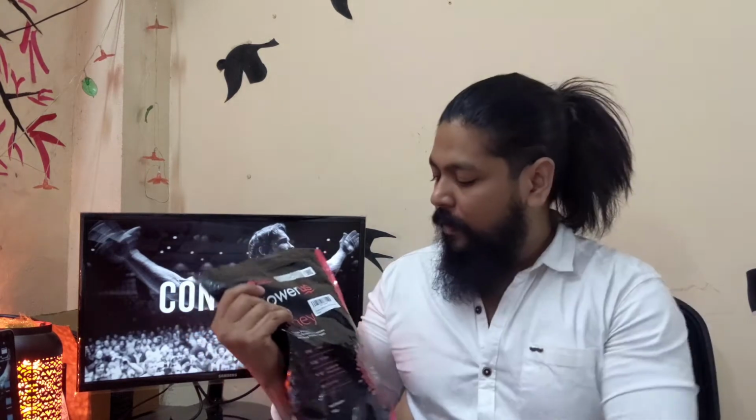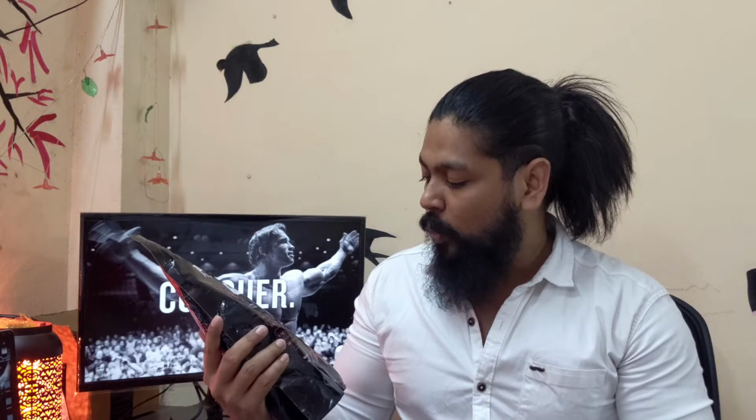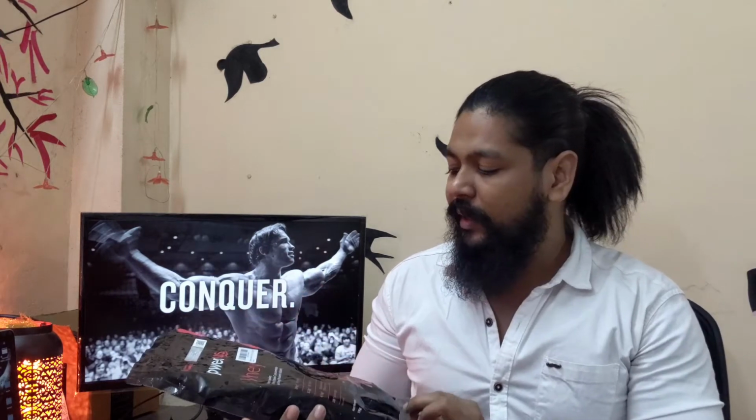So I'm going to check that. Okay, so this is PowerUS. You can see the 1 kg pack. You can see 24 grams of protein with 5.3 BCAAs, 4.1 glutamine, and 28 servings plus or minus 5. The recommended amount per day is 2 scoops, so you will get around 50 grams of protein per day.